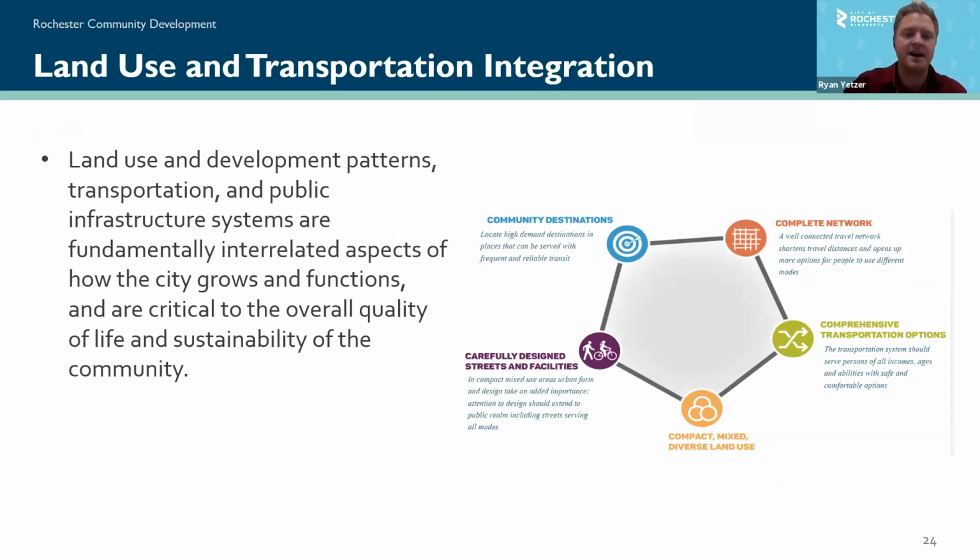The next few slides dive into what the comp plan says about integrating land use and transportation. To set the stage a little bit, land use and development patterns are fundamentally interrelated aspects of how the city grows and functions, and they are critical to both quality of life and fiscal sustainability. Next slide.